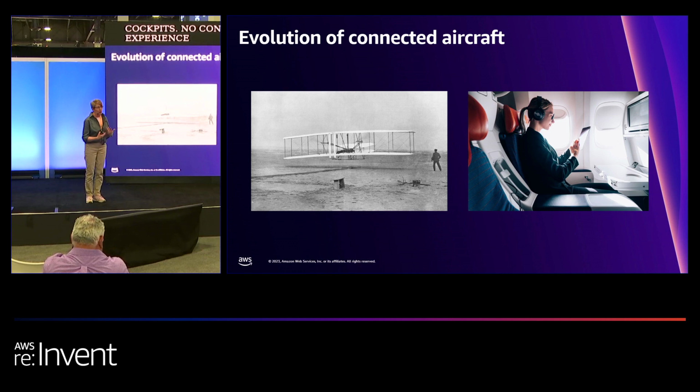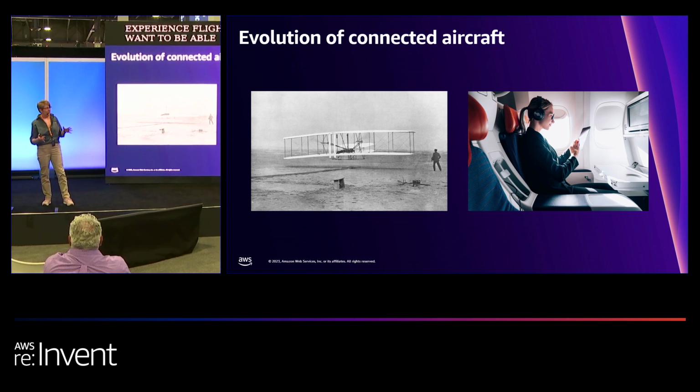And that's how we all want to experience flight right now. We want to be able to walk on. We want our devices to connect. We want the seat backs to be up to date. We want to see movies. We want to have the games work for our kids on those long flights, right? So this is kind of where we are in a very short time.